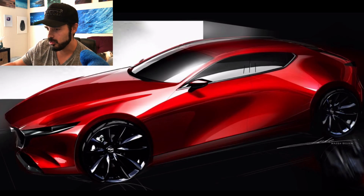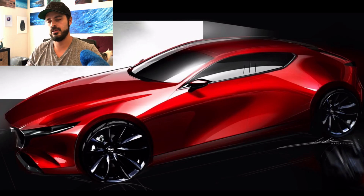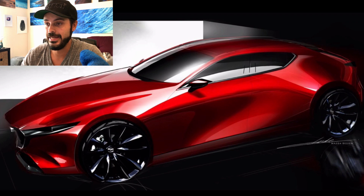That is a beautiful looking sketch and car, to say the least.